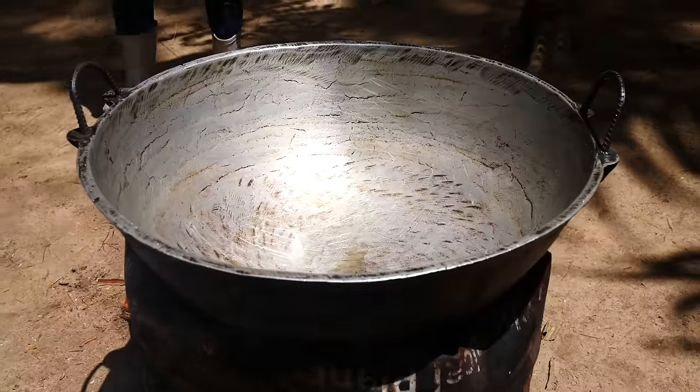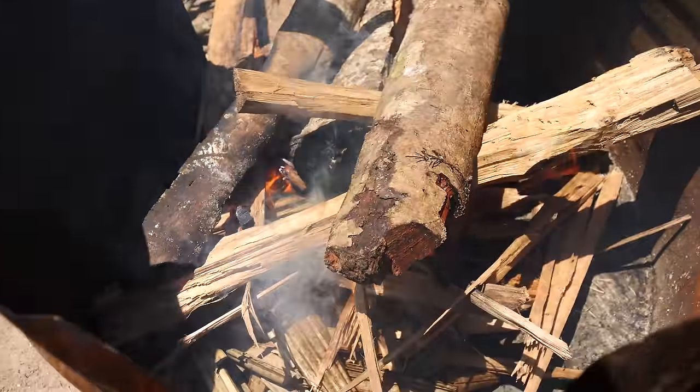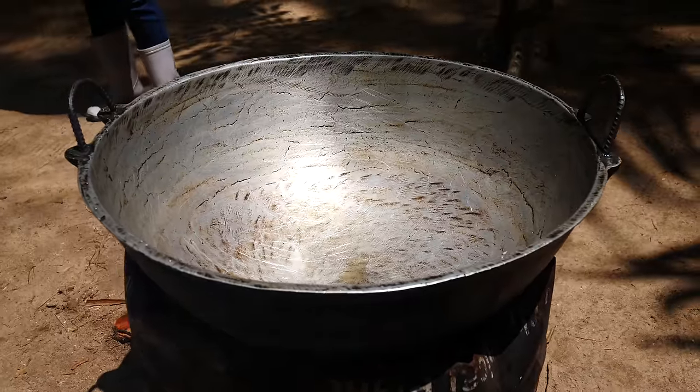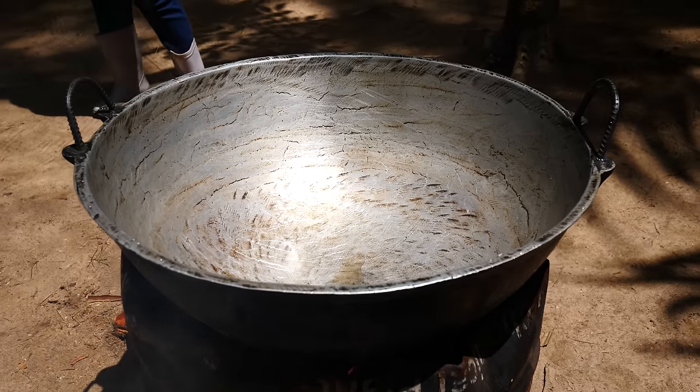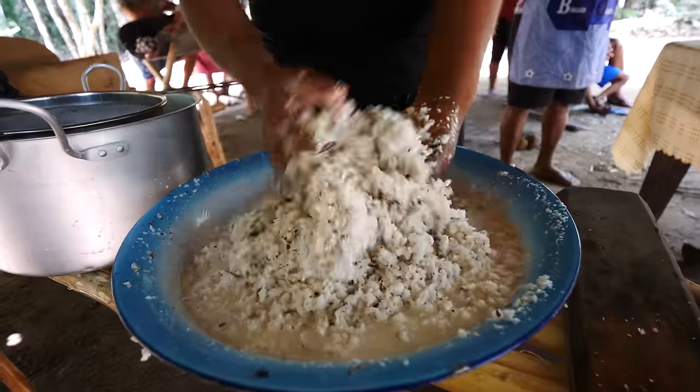They call it different things. Okay, so it took us about 15 minutes to get this fire started, but now it's going and we're getting ready, right? Just heating up the pot. As soon as that's ready, throw everything in. I squeeze in the coconut. Okay, you squeeze it. Yeah, let the cream come out more.